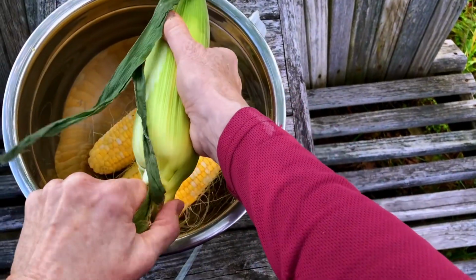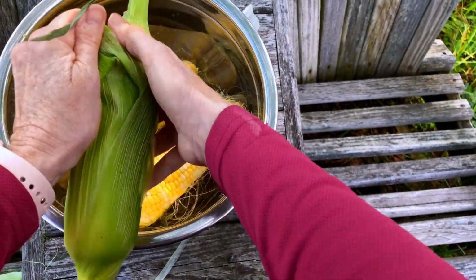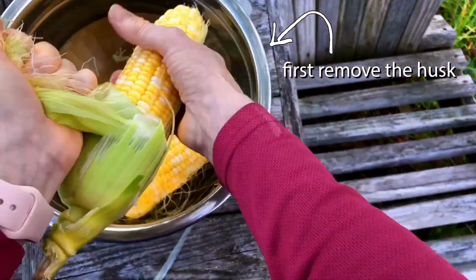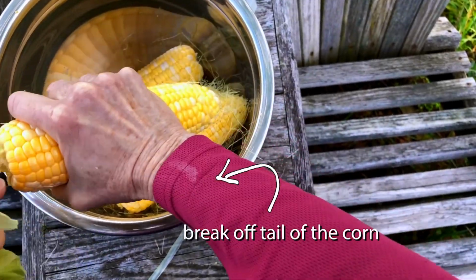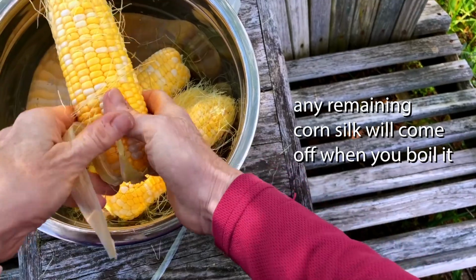Okay, we're going to do the shucking of the corn here with this beautiful corn that we see before us. We're going to pull all the outer leaves off, break off the tail of the corn where it was attached to the stalk, and pull off some of the extra corn silk, those long silky fibers that we see.